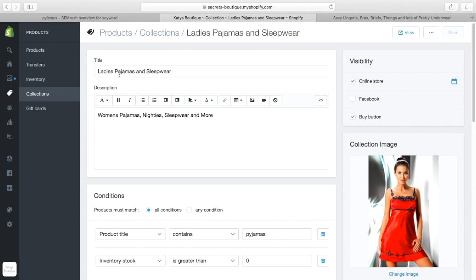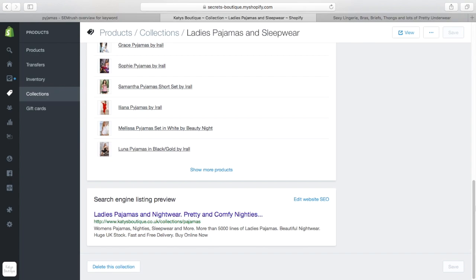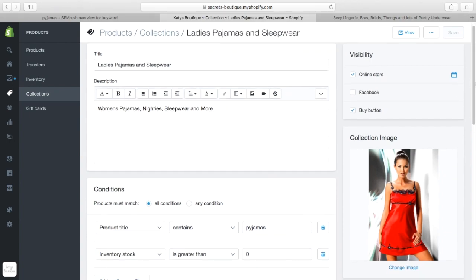So this one says ladies' pajamas and sleepwear, women's pajamas, nighties, sleepwear, and more. So it's the same as the other one. The content is the same. It's got pajamas in. I've set inventory stock greater than 0 so it doesn't display what's out of stock. But Google, when somebody Googles pajamas, will display the collection, this one. And people can click on that and guess what? It takes them straight to pajamas.